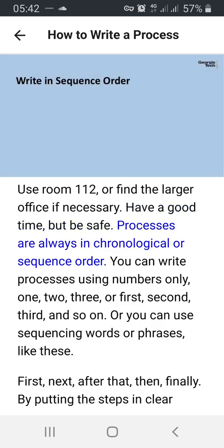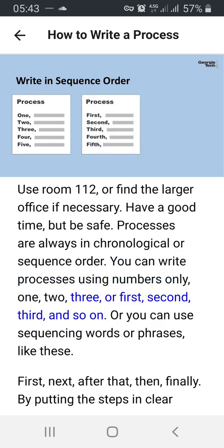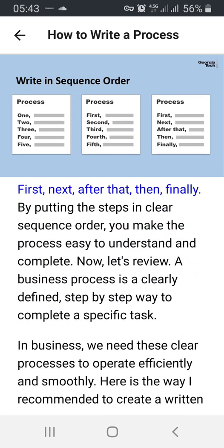Processes are always in chronological or sequence order. You can write processes using numbers only, 1, 2, 3, or first, second, third, and so on. Or you can use sequencing words or phrases like these: first, next, after that, then, finally. By putting the steps in clear sequence order, you make the process easy to understand and complete.